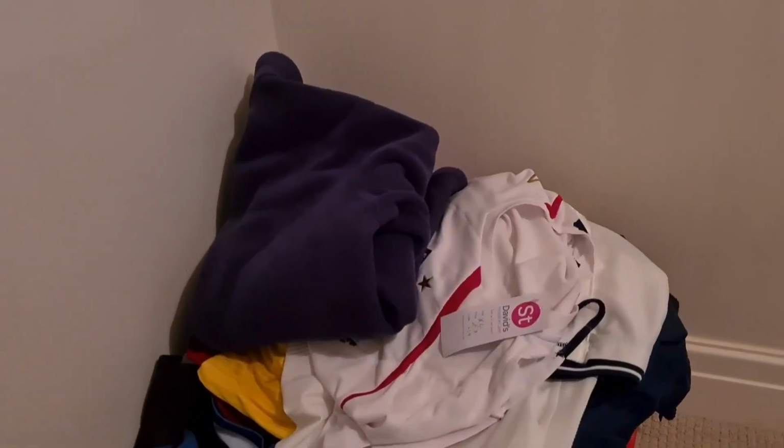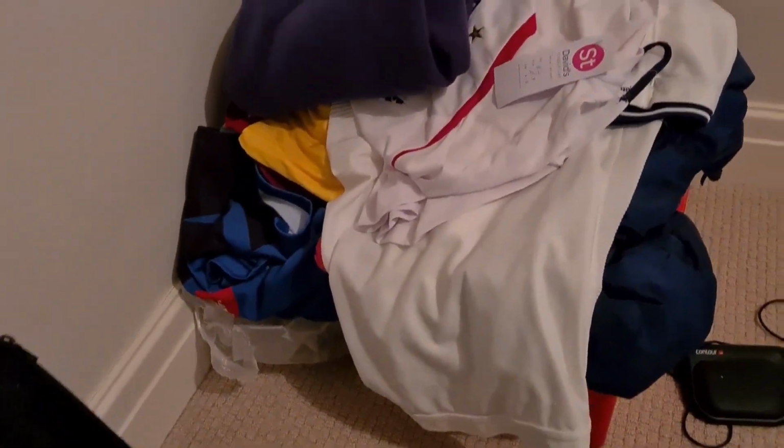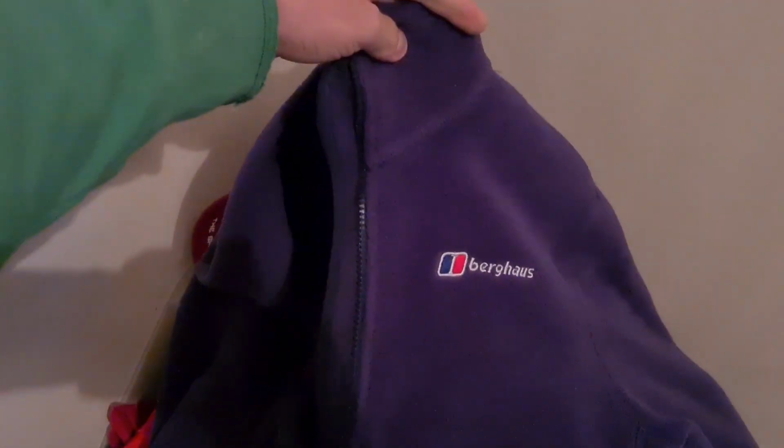in. I keep all the clothing I've got for sale just in the corner of the box room. Yeah, it does need a bit of a tidy up, but I hate selling clothing, so it's always the last thing I tend to end up doing. Anyway, I sold this Berghaus men's size small fleece. The colour's not purple. It is a real dark blue. It's just the way that it's coming out on the camera.